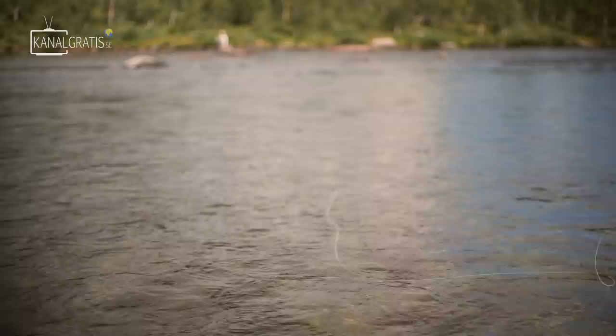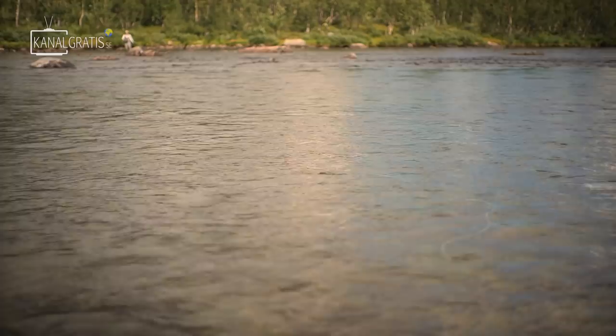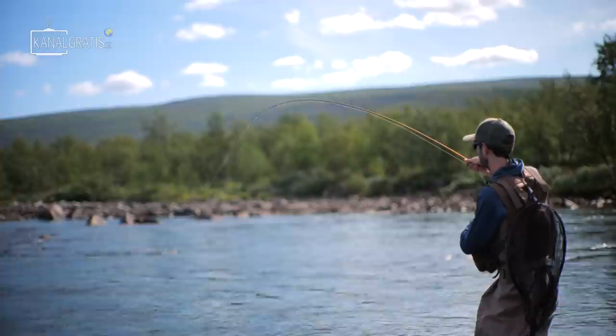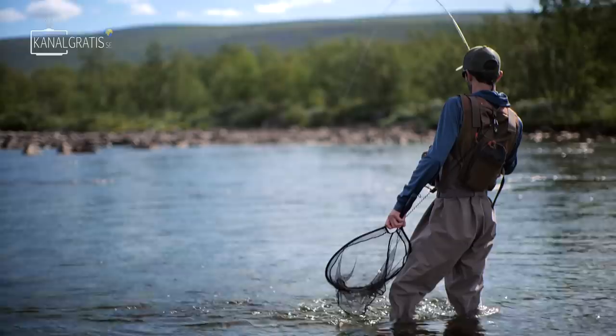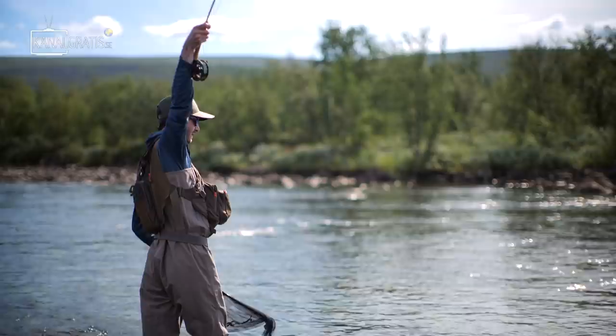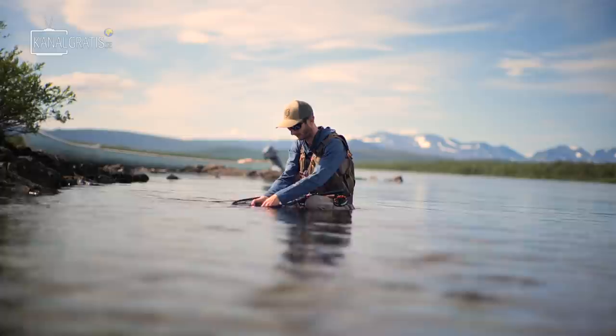Let's see. Oh no! No! That was a nice fish. Yeah. This should be a good fish. Yeah, that's a good fish. Nice. And the result is this. What a beauty. Stunning fish.